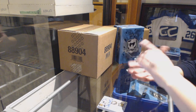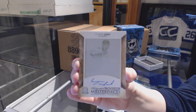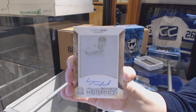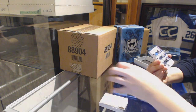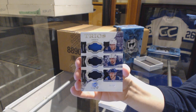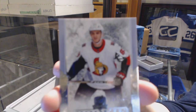We've got an autographed rookie masterpieces printing plate, 1 of 1 for the Colorado Avalanche, Tyson Jost. Tyson Jost. A Trios triple jersey, number 25 for the Winnipeg Jets, Mark Scheifele, Blake Wheeler, and Patrick Laine. And a base rookie, number 249 of Christian Yaros.